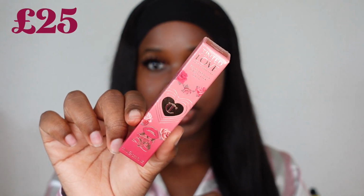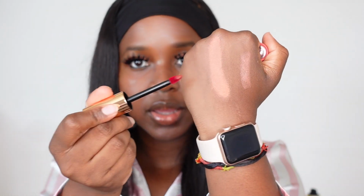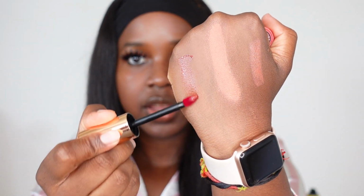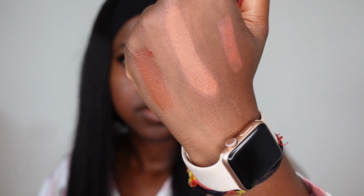Okay, so we have a lip and cheek tint, and this is in the shade Bohemian Kiss. This is what the packaging looks like. I don't know why I'm saying packaging when it's the box. So this is what it looks like. I'm just gonna pull the wand out to have a look at this shade and see if it's something that I can work with. It looks like it might be. So I'm going to do a swatch right here. Okay, so it is actually quite sheer, but it looks like a pretty shade. On the lip, I feel like you can't really see it because of the pigment of my lips.